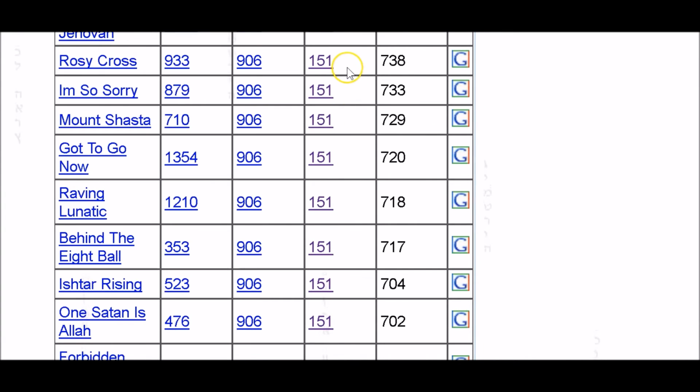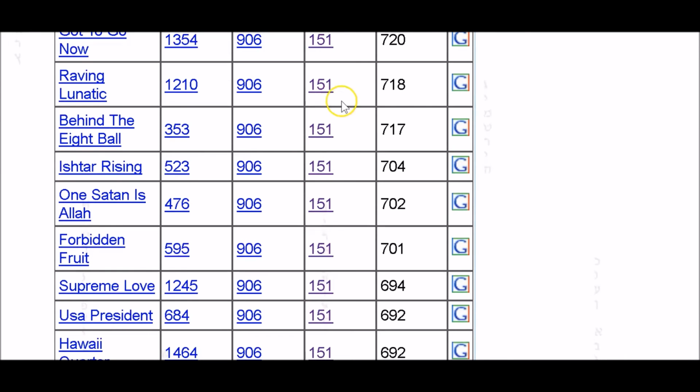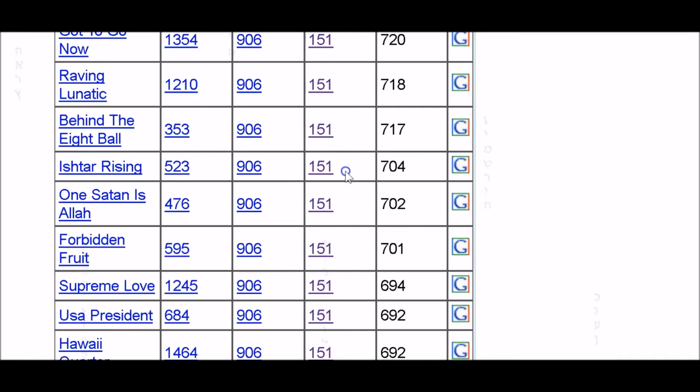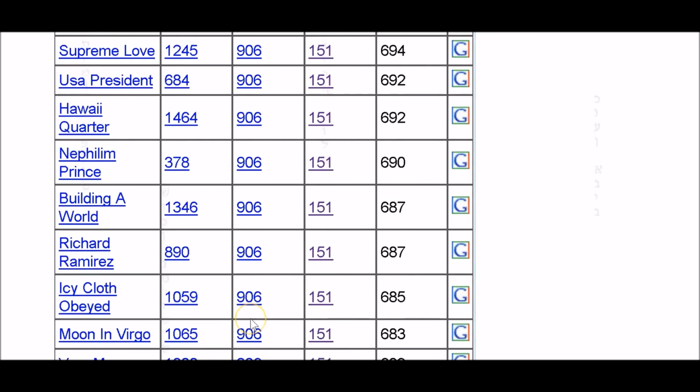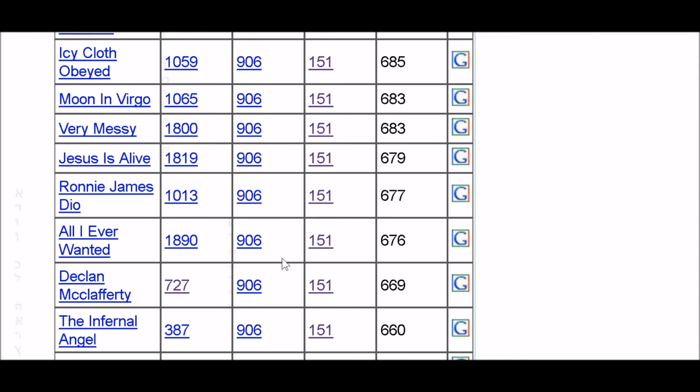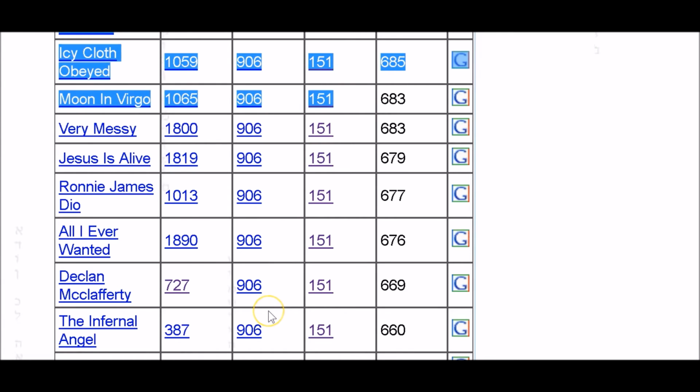The Rosy Cross, Mount Shasta, Raving Lunatic. Seems like we have some of those loose. Ishtar Rising. I don't want to spend too much time on this, but these seem to be really important numbers here, don't they? Moon in Virgo. We're about to have Sun in Virgo, actually.